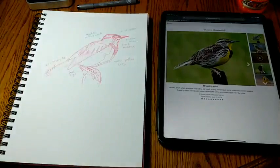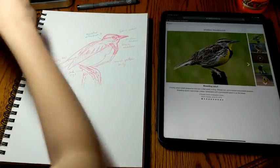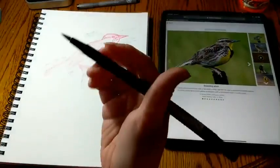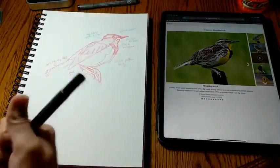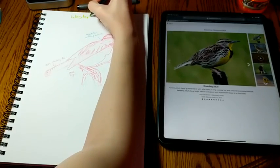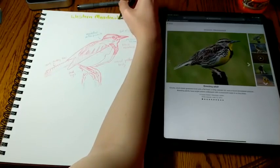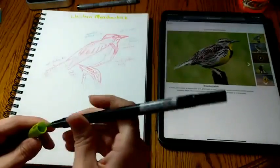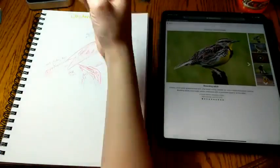Ooh. Cool. I think that'll do. Because yeah, that makes a lot of sense to me. Cool. I'm happy. Let's see. Before we go any further, I'm going to go ahead and write down the name of the bird that we've just illustrated. Oh, that's a terrible color. That's fine. Western meadowlark. They have a really fun genus name, which is Sternella. I love it. It's a good name.